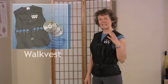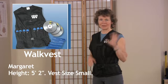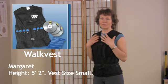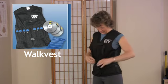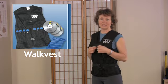So the Walkvest is the least favorite of mine, but not by a lot. The two key reasons that it is the least favorite: for my stature, being 5'2", the small is just really big. So even with making the belts as tight as possible, I still find it a very loose fitting vest.